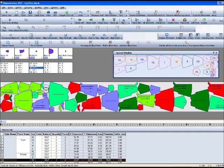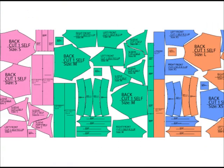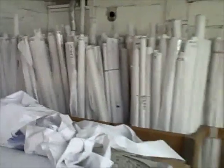Markers mark how your cutting pattern and where your cutting pattern lays down on your long sheets of fabric. Butting your fabric pieces up against each other as close as possible minimizes the amount of fabric that you have to purchase. When you're done designing your markers, you print them out on large sheets of paper that match the exact size of the fabric that you're going to place them on top of.